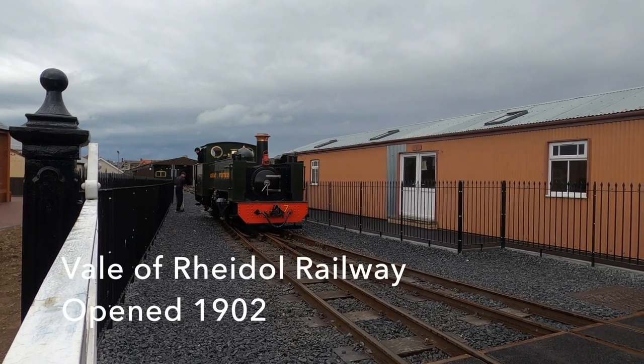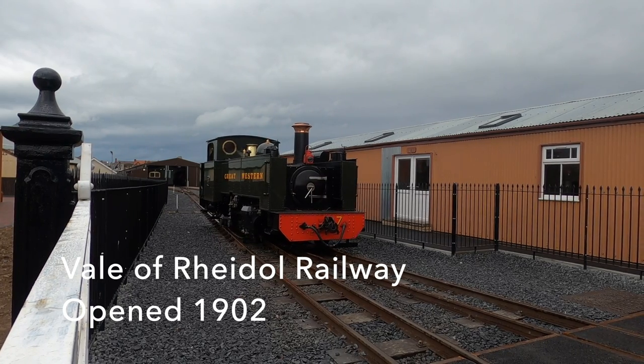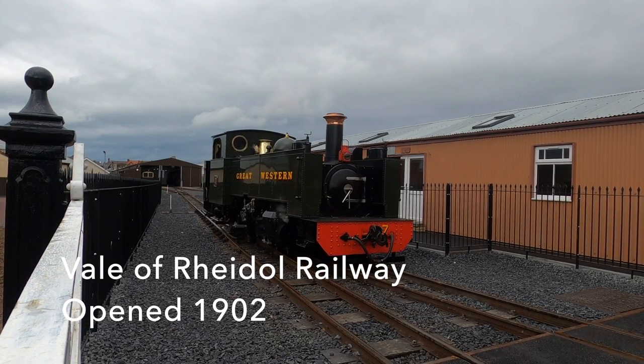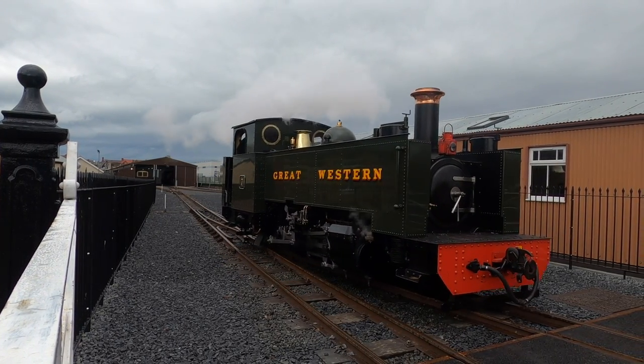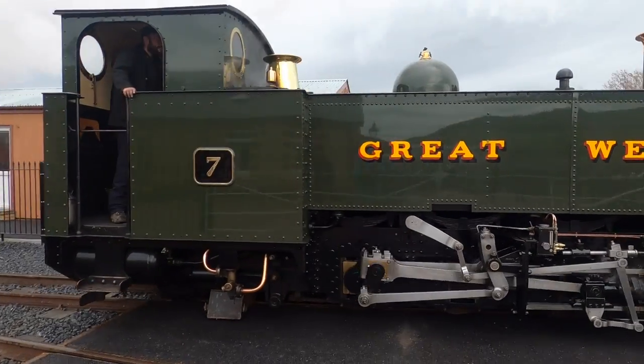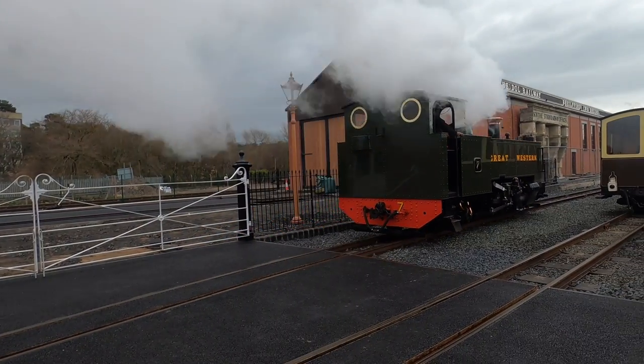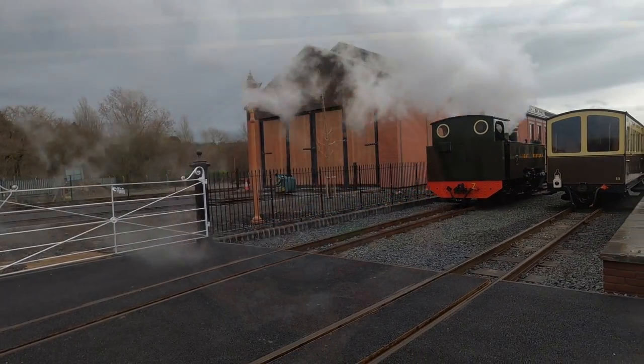The line opened in 1902 and was originally used to carry timber and lead ore down from the Vale of Rheidol to either be transshipped onto sea vessels or out via the main lines. However, when it opened in 1902, lead mining was already in decline, and so right from the get-go it has carried tourist traffic.